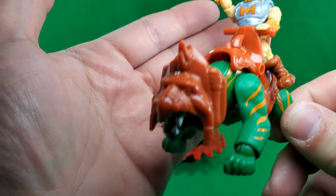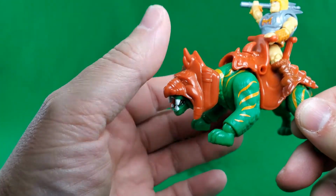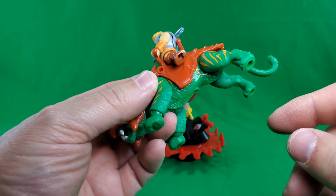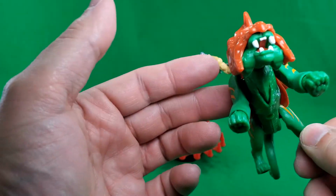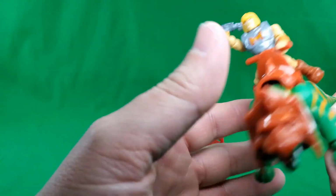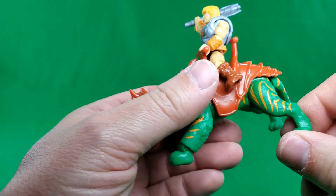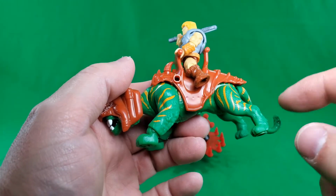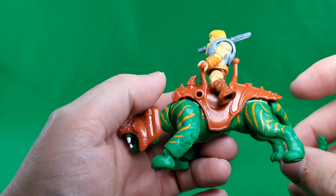It does come with Battle Armor He-Man and Battle Cat. And again, I really dig this Mega Construx Battle Cat mold. I think it's really good, especially for its size. The only thing it's really lacking is some knees on the front and the back, and ankles on the back.